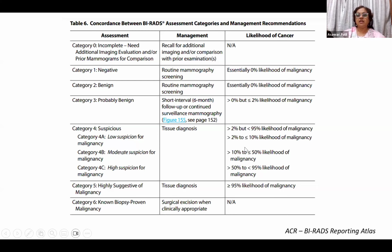There can be lesions which have some likelihood of malignancy. Category 4A has the least likelihood, but category 5 has more than 90% likelihood of malignancy. So in these cases, we may get the breast core biopsy.